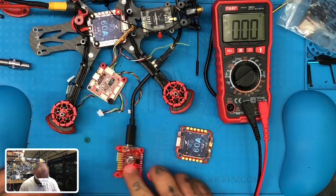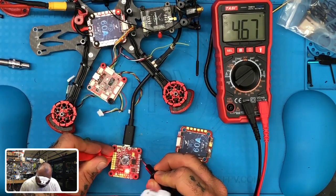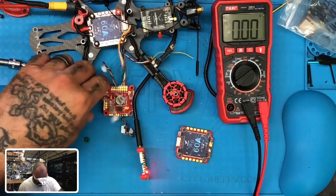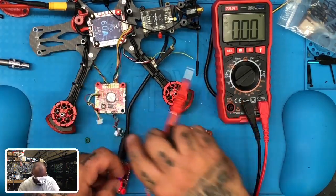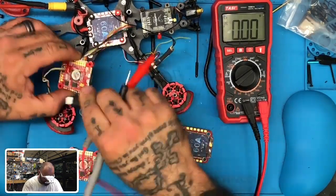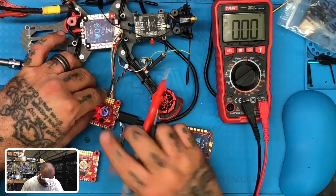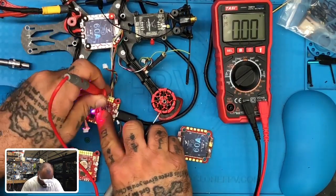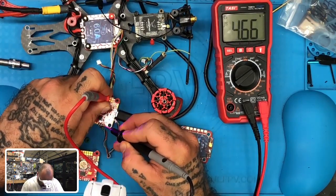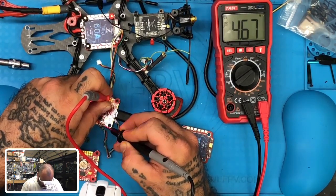I've got a 5-volt here that comes straight off the USB, right there, which is the equivalent of this right here. It's this 5-volt right here that is powered, and the question is, do we even get this 5-volt? We do. Look at that. So we do have almost 5 volts coming here.